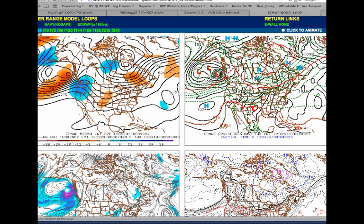Okay, so here we are for this evening. High pressure is in control. Scattered cloud cover is expected. Again, I can't rule out an isolated shower with these weak disturbances moving through.